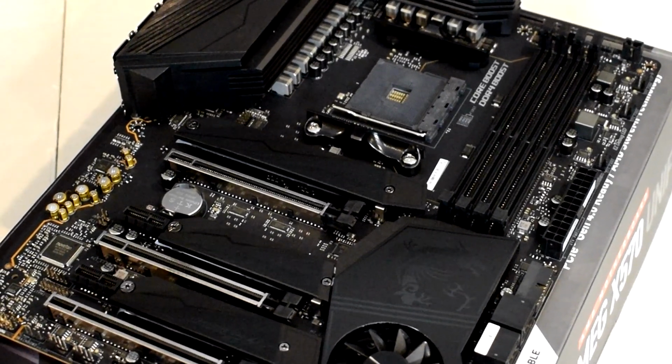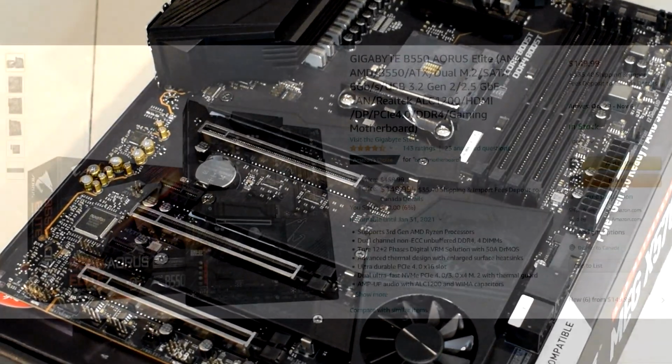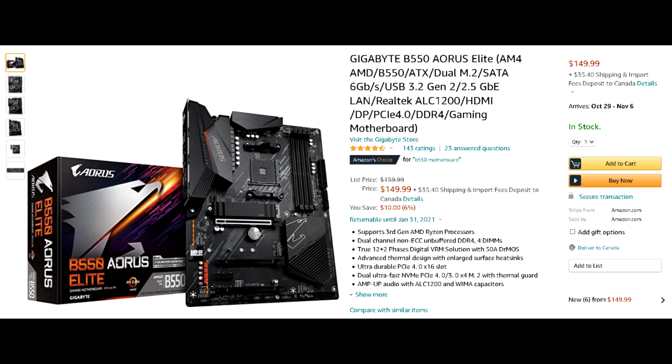And build quality wise, as I just mentioned with the VRM design, rear I/O, and more, B550s practically give you like 90% of the features that X570 boards give you, and at a lower price point. You're much better off saving that money and putting it towards your GPU, more storage, or even for games and applications that you'll actually be using this system for.